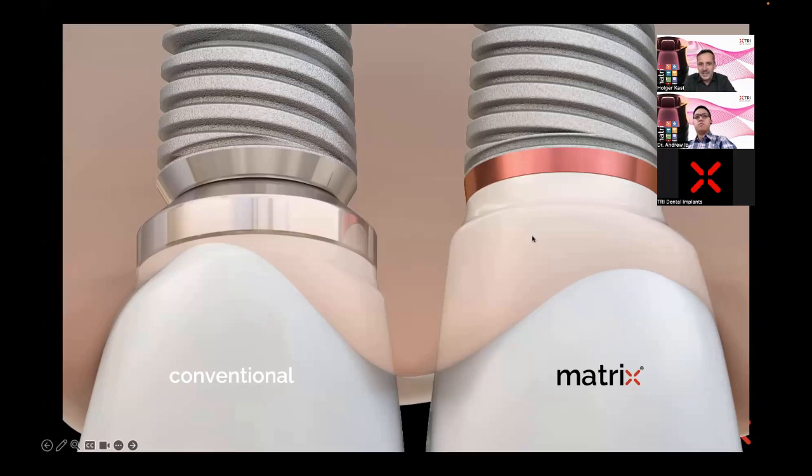And on the right side, you can see already the big advantages of the matrix implant system. We can go all the prosthetic way down into the tissue, into the connection of the matrix implant, screw retained without the need of an abutment, completely individually designed. Also, the emergence profile can be individually designed.